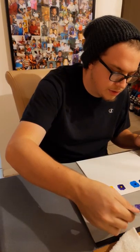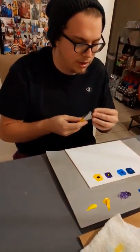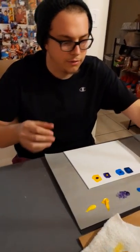Should I do it with the yellows? I'll do it with the yellows. Do it with the yellows. We'll see if I can get it to work. It'd be really funny if I just fail completely on camera.